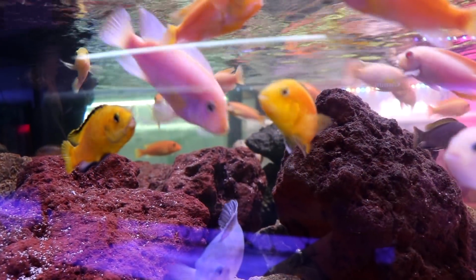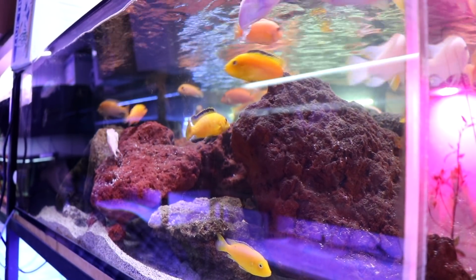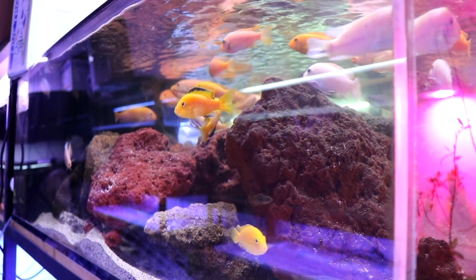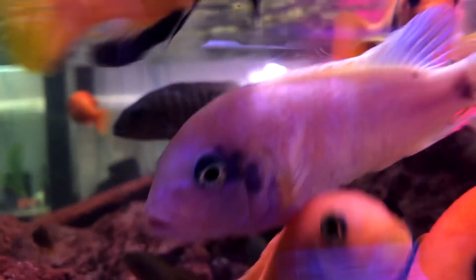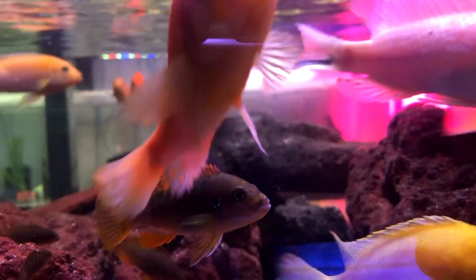This was a nice looking tank. Again, it was filled with a lot of Mbuna cichlids. It was a rather large tank. It wasn't very tall, which was pretty cool, but it had a lot of surface area, which lends well to these fish. But if you get the Mbunas right, they can really be very rewarding.